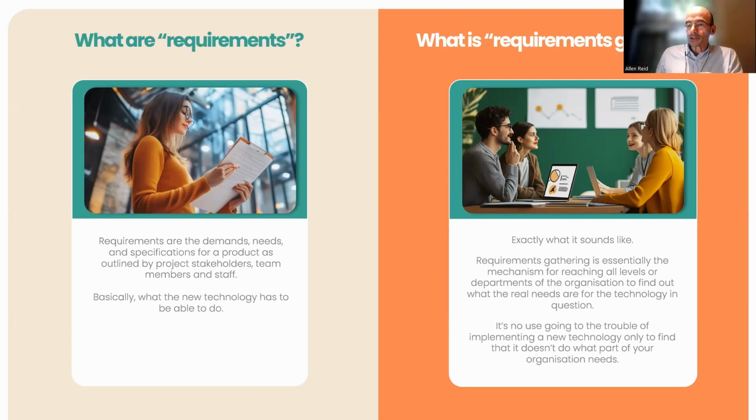And then on requirements gathering, you get stakeholders who think, "Oh, I'm sure you know what you're talking about. You kind of know what I do. Can you just get on with it?" And then, of course, with unhappy outcomes from both of those misunderstandings. So let's go through and see how we can make sure neither of those unfortunate things happen.